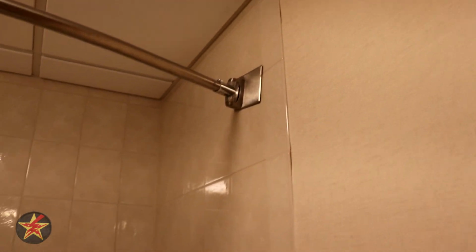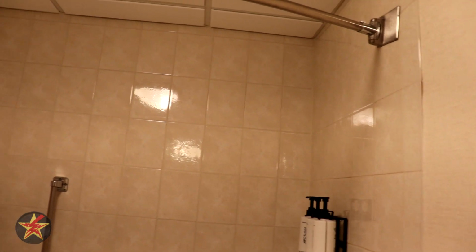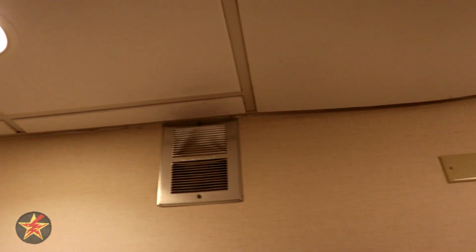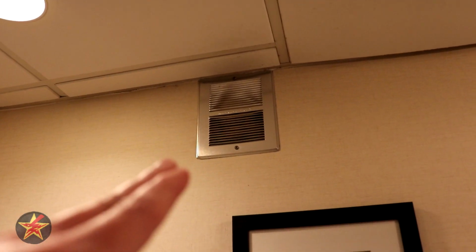There was a little over the sink, but they actually cleaned that. I guess they just kind of missed that. So if you're sensitive to that kind of thing, just know you might want to bring like a bleach wipe with you or something. Coming over, while we're talking about the temperature of the shower, the exhaust fan.